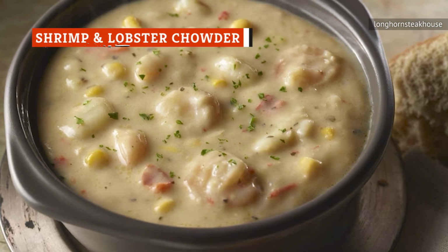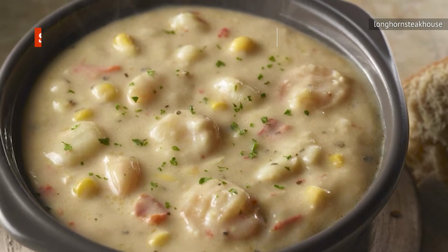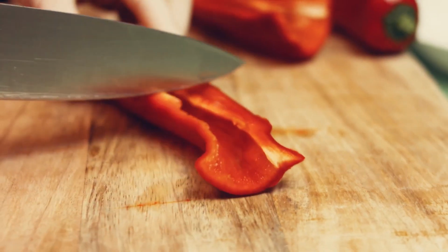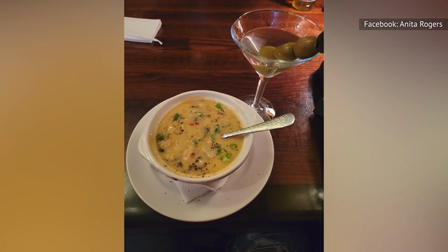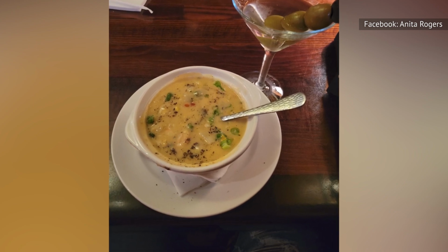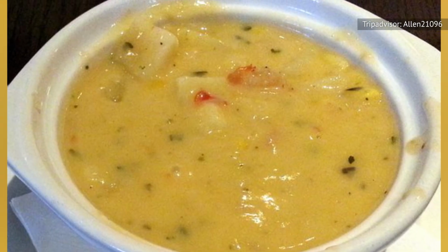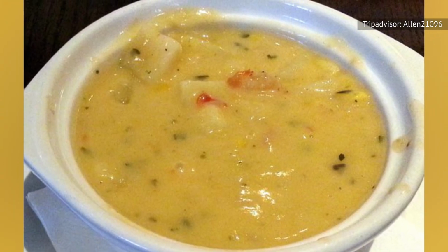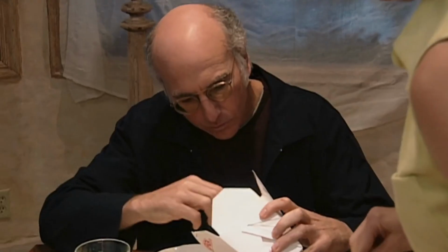According to the website, Longhorn shrimp and lobster chowder obviously comes with shrimp and lobster, along with red bell peppers, corn, potatoes, and green onion, all wrapped up in a rich soup base. It looks delicious enough on the menu, but we were surprised to see such mediocre reactions to it online. One customer complained that though it's called the shrimp and lobster chowder, you actually get very little shrimp and lobster in the soup.